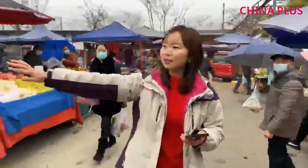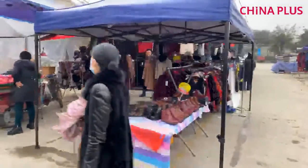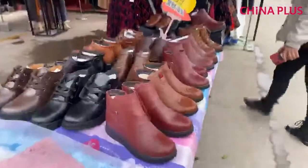And you can see this is sort of like a clothes stand. They sell shoes, clothes, and beautiful jackets.